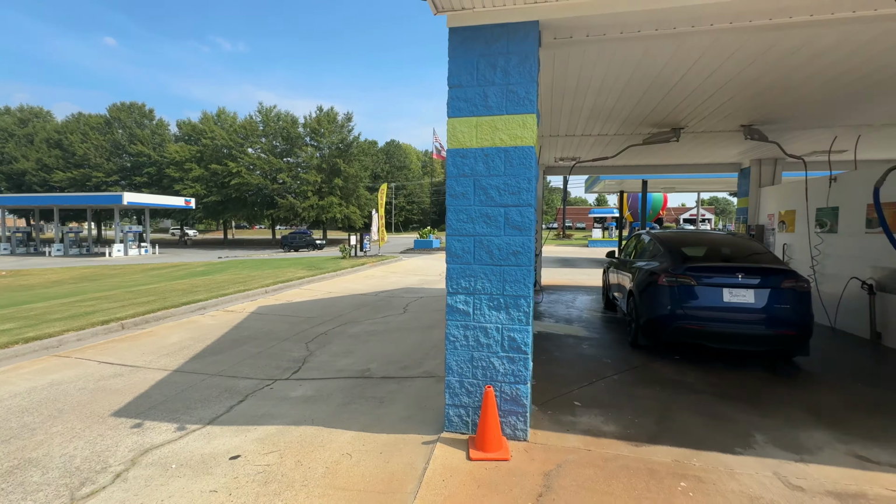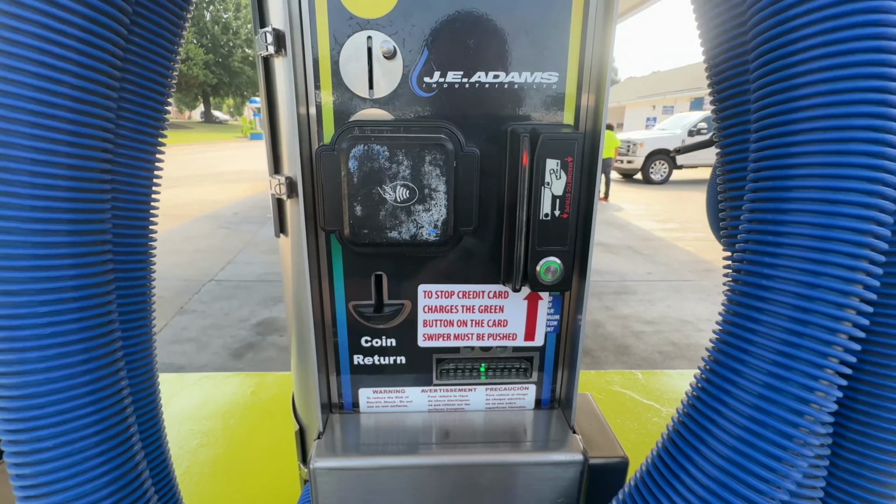Let's go check out the vacuums and the vending. Here you've got these nice looking J.E. Adams vacuums. $2 for 4 minutes is the industry standard now. We're all playing catch up for that. Interestingly, it looks like they do charge count up for their credit cards. I've never seen that on a vacuum before.